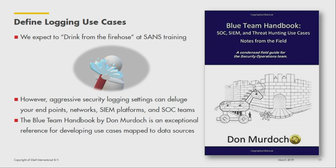Just an excellent resource. Don does go into a lot of areas where you can do that correlation between use cases and events. And then also there's a lot of generic best practices in there from a blue team perspective. So with that, when I set up the infrastructure for WMI polling, if you're not familiar with it, WMI is client-server architecture and so forth.